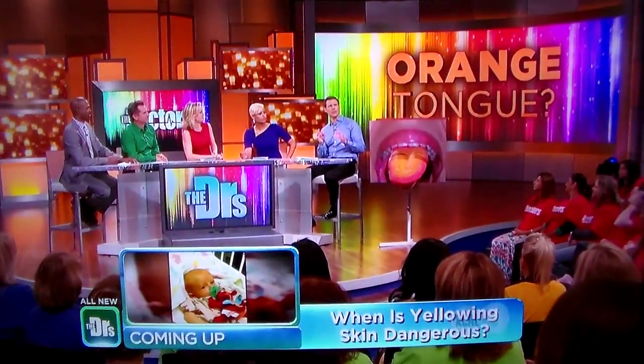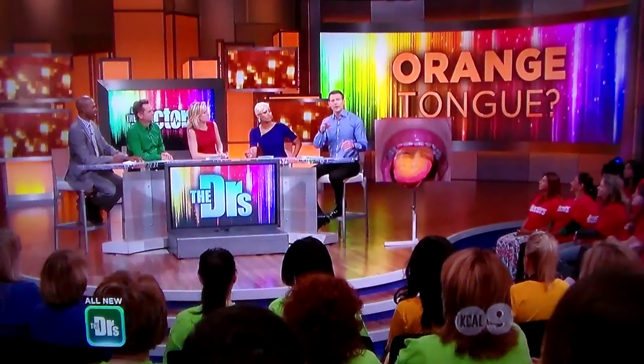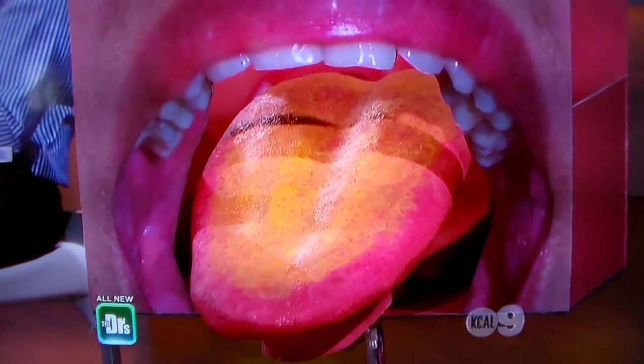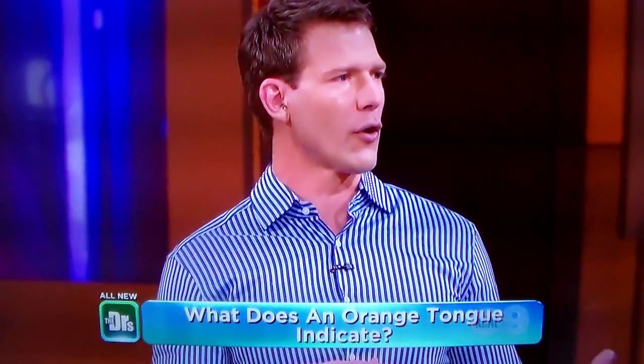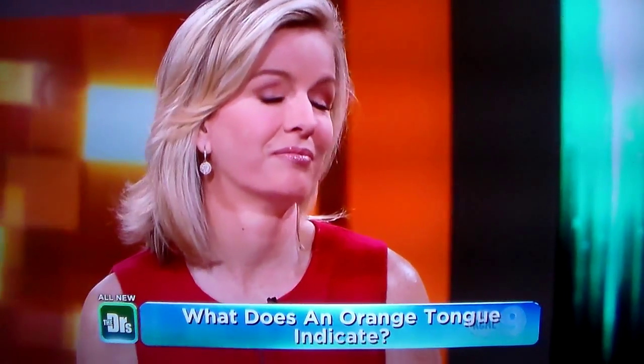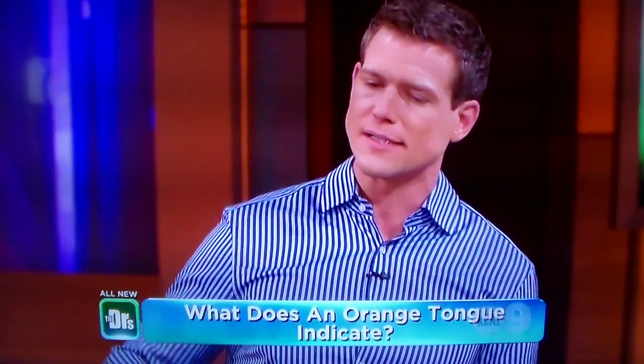Let's start with the orange tongue phenomenon. And you know how yellow and orange are right next to each other on the color spectrum? What I'm about to say may apply more so to that yellowish tint, because it's very common to have kind of that yellowish-orange tongue. Usually it's due to bacterial overgrowth or an imbalance in the flora on your tongue, maybe something you ate. It can also be a fungal infection, and smokers are more often going to see it.